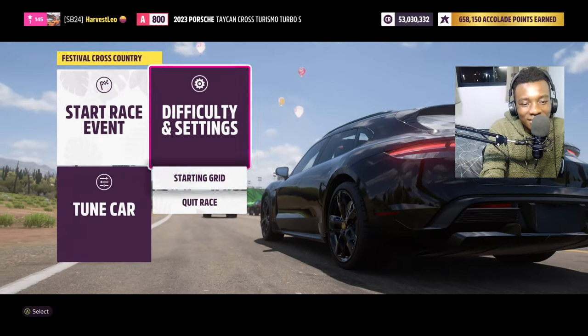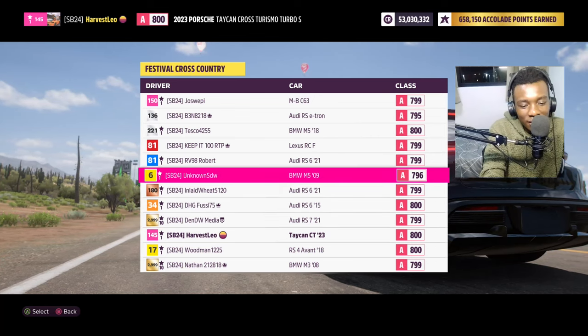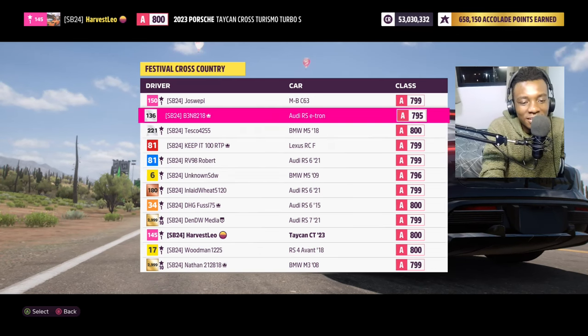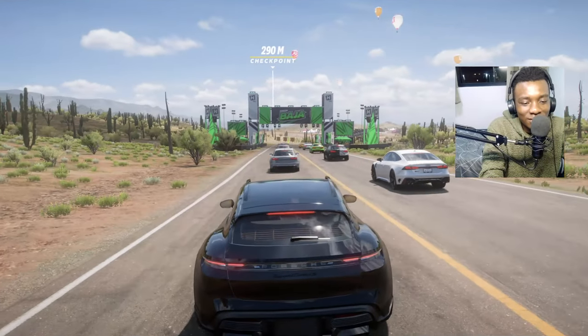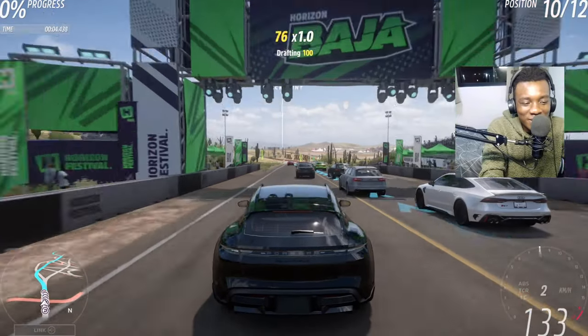This is the starting grid. Yes, the RS7 and the RS6, M5. Okay, those are the cars which I will take this car against, and also the RS e-tron. Okay, that's fair. Let's see which one is boss then. Ooh, did you see the panoramic roof? I didn't know this car has that. Oh, look at that. Okay, I think I have more power.